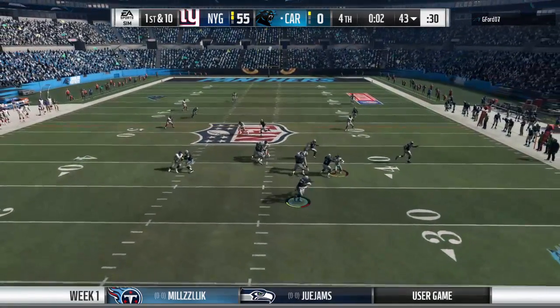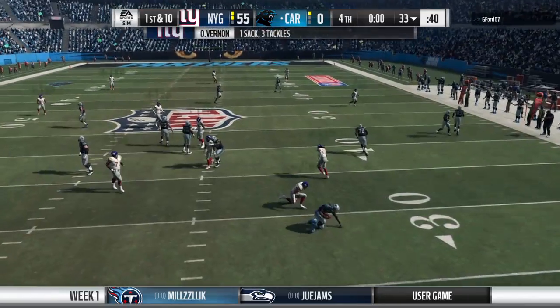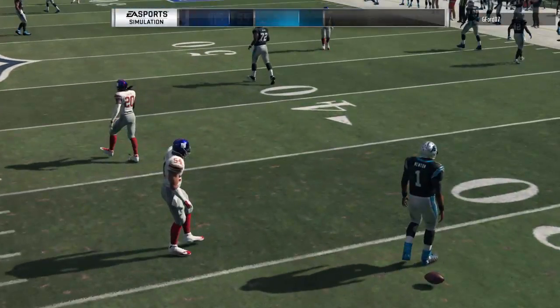One last throw here for Newton. And no escaping this time as he'll go down. They got him.